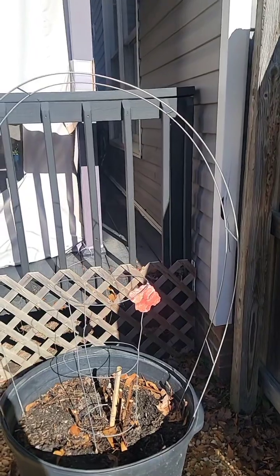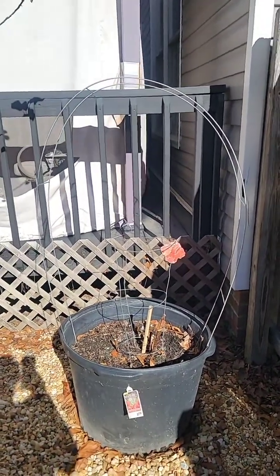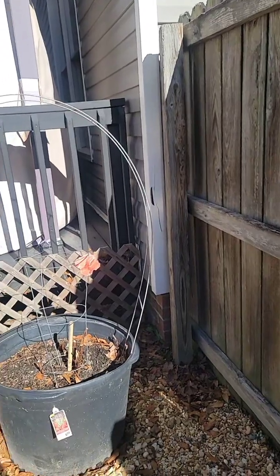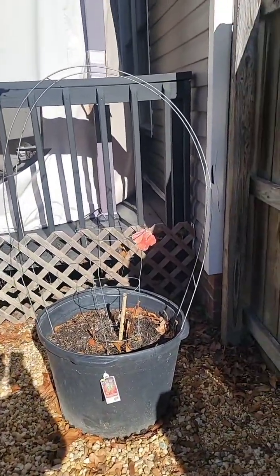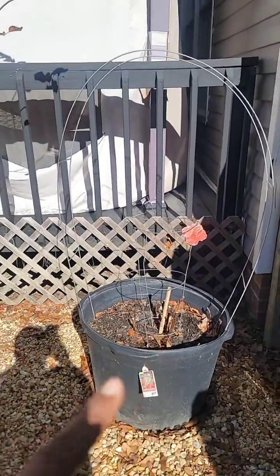I've had it 2 years, and it was actually a clearance plant from Lowe's when I went to see my mom. I bought it on clearance, stuck it in this pot, and gave it a little bit of fertilizer, and it definitely took off. So that's the raspberry bush.